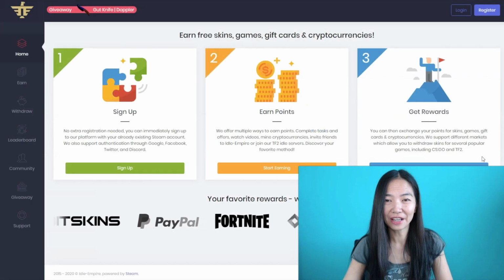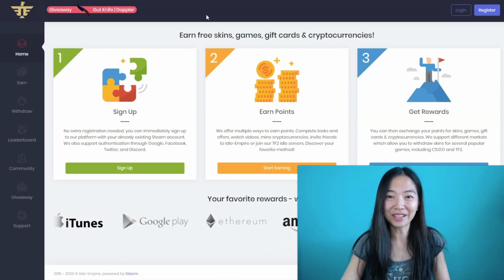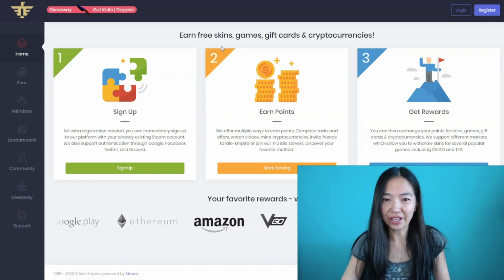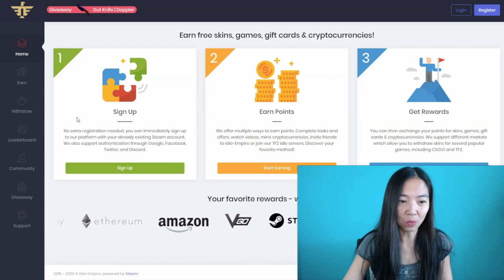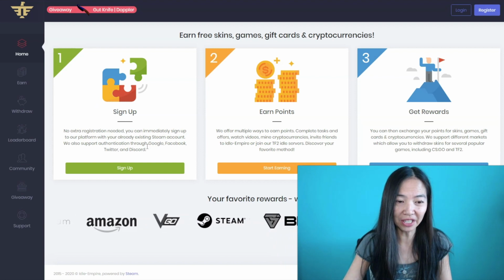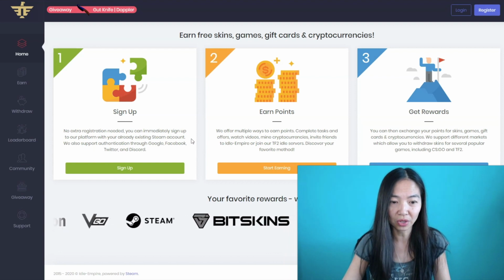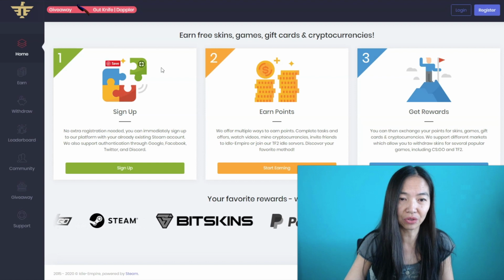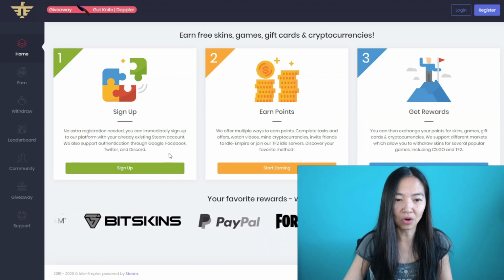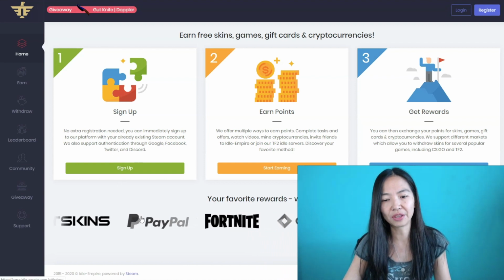Okay, and the next site I was going to show you is called Idle Empire, and it's found at idle-empire.com. This one works similarly to the other ones. Step one, you're going to sign up. No extra registration needed. You can immediately sign up to the platform with your already existing Steam account. So if you have a Steam account, you're already signed up. We also support other ways, like through Google, Facebook, Twitter, or Discord. So you can sign up through the other ways as well.